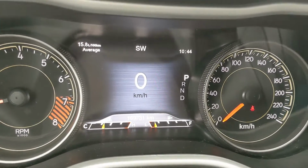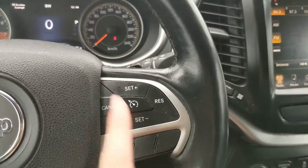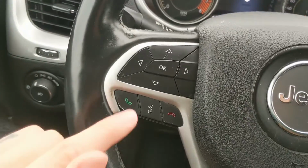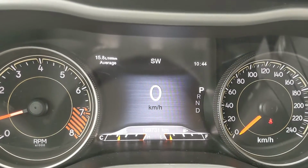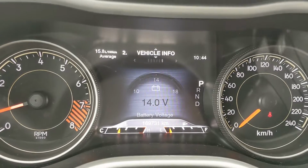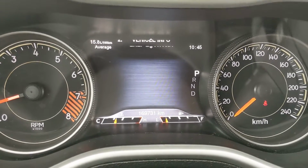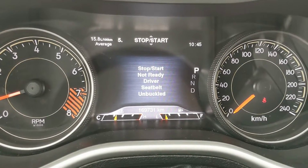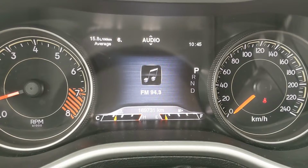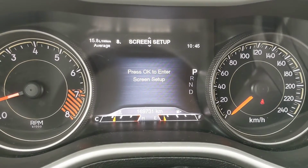And moving down to the steering wheel, on your right hand side you have your cruise controls, and on the left you have your hands-free phone controls, as well as your controls for your center info screen here, where you can cycle through your digital speedometer, vehicle info, including service information, fuel economy, trip information, stop-start status, audio, stored messages such as warnings and other information, as well as screen setup in general. And then you do have your radio controls on the back side of your steering wheel.